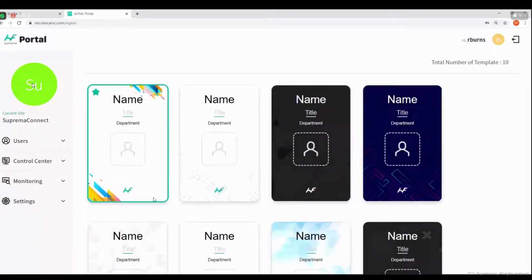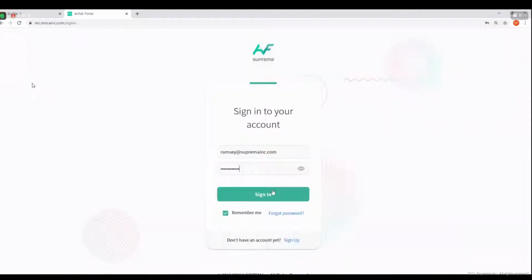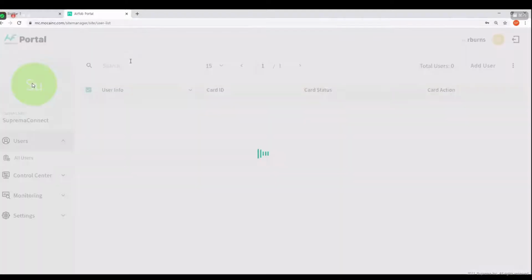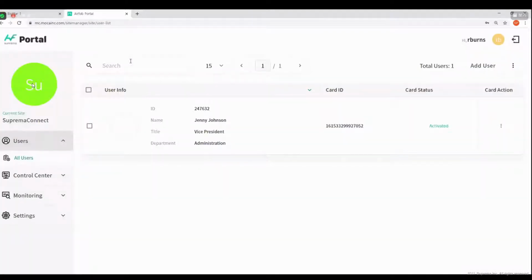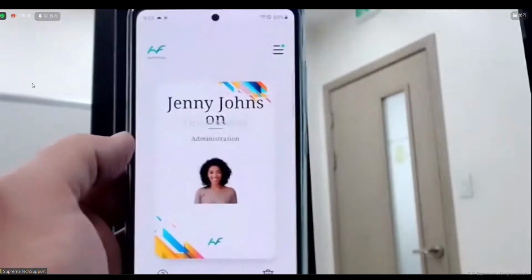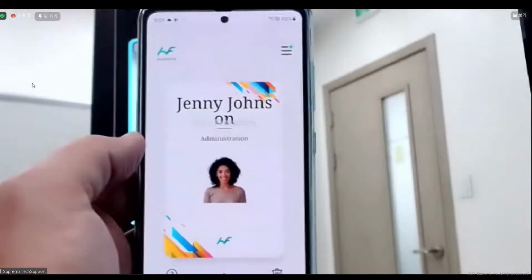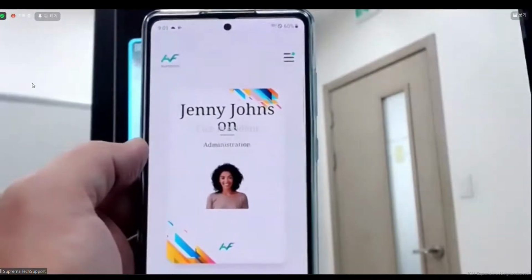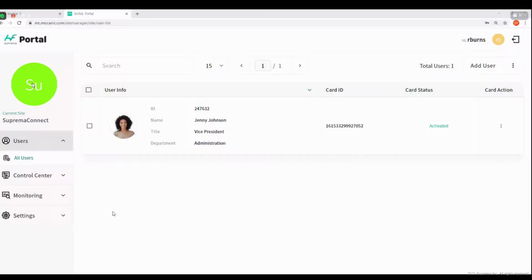As you saw before, my picture was looking okay, but my name on my mobile card did not look very good. Sorry. So I can change that around.